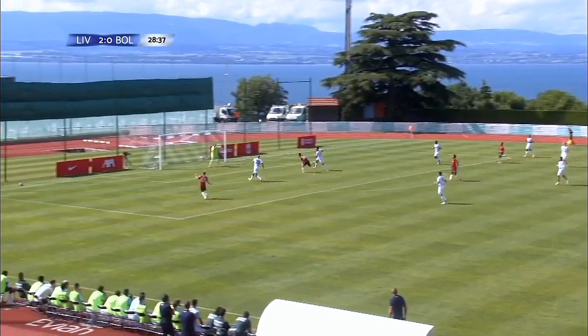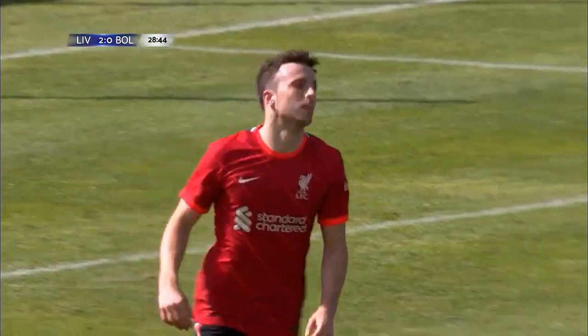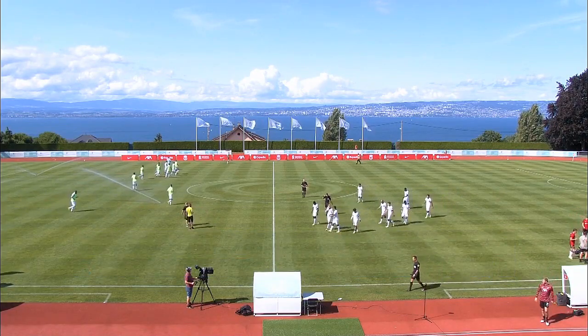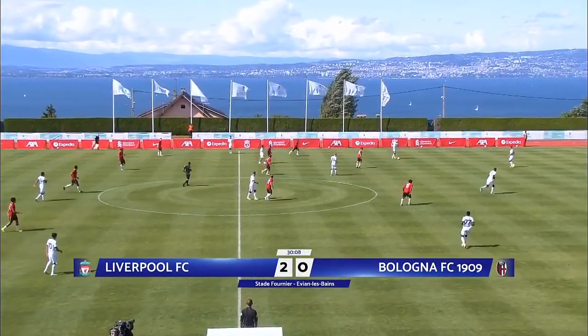It's been a really good first half from Liverpool, this. And the header is over the top from Diogo Jota, but it hasn't been a case of they've been given of 30 minutes. Half-time, Liverpool 2, Bologna 0. Sorry, Gary, just save it for half an hour. John Bradley has got the second half.